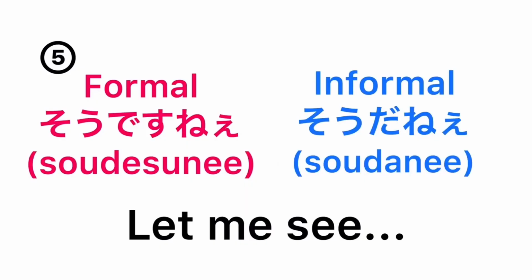Okay, so let's move to the next one. Number 5. そうですね or そうだね. In English it is let me see. We also use them when we have to think about something for a while. So let's take a look at the example.